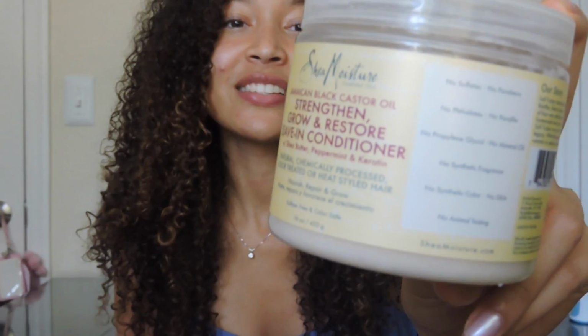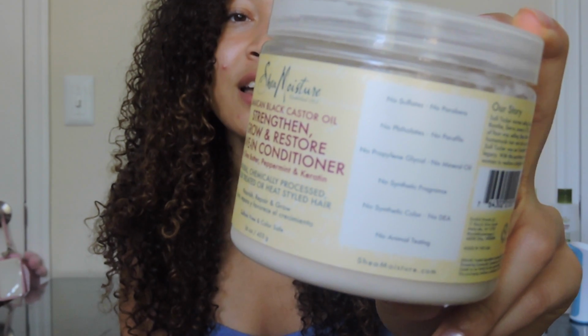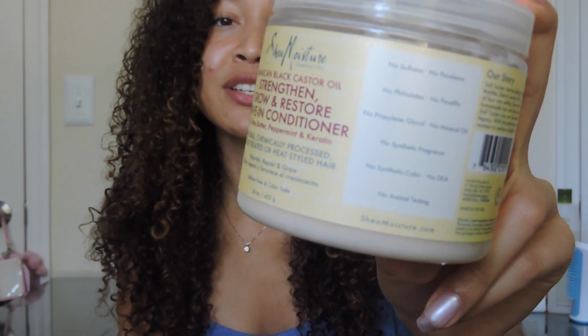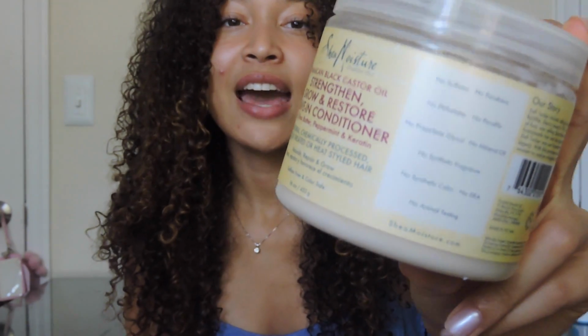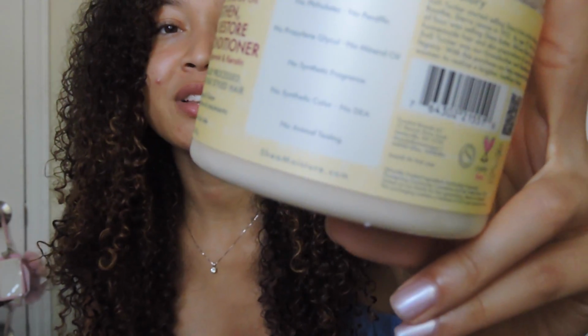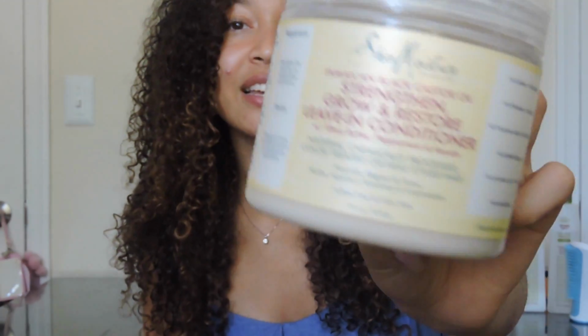Now, my first favorite product is the Jamaican Black Castor Oil Strengthen, Grow, and Restore Leave-In Conditioner. The shea butter deeply moisturizes while conditioning hair and scalp. The Jamaican Black Castor Oil is loaded with reparative omegas that promote healthy hair growth. And then the peppermint stimulates the scalp for an invigorating experience. I really love this stuff.